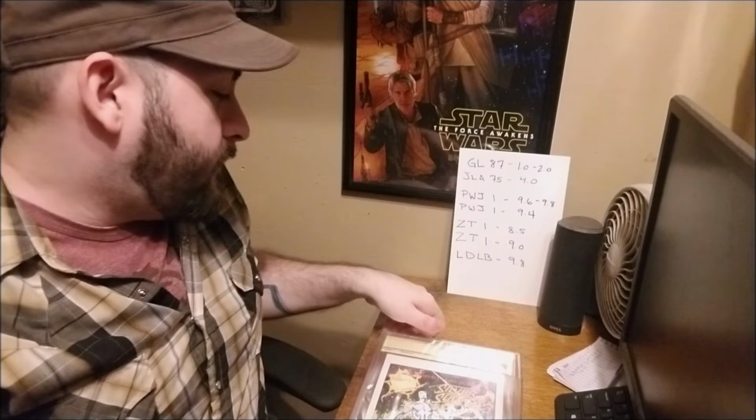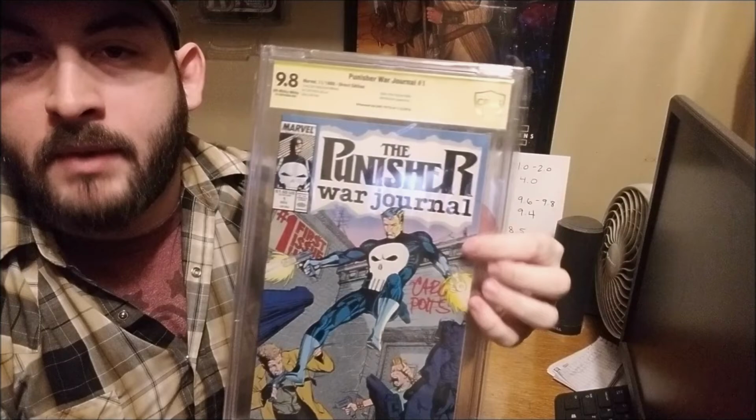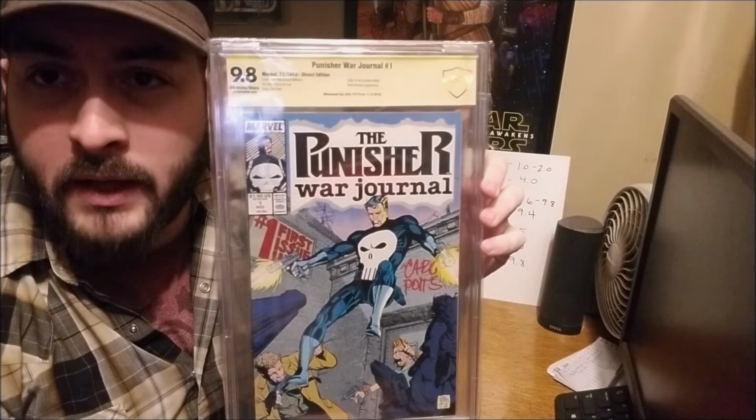And last but not least, the final Punisher War Journal. This is either going to be the 9.4 or it could be a 9.8, depending on how my luck goes. 9.8. Very happy with that. Signed by Carl Potts right here in red. Beautiful, beautiful book. Definitely keeping this one for the PC. Probably will end up selling the other one or trading it off or something, but great, great book.